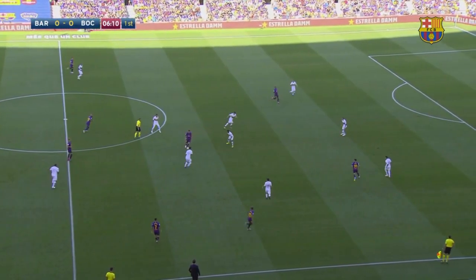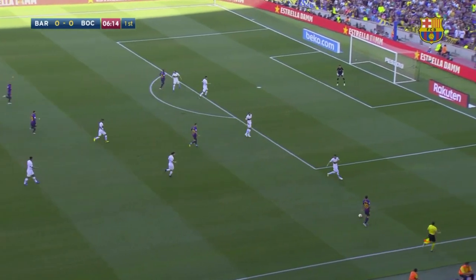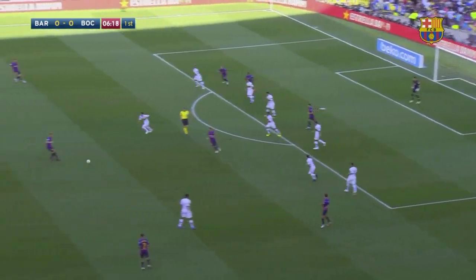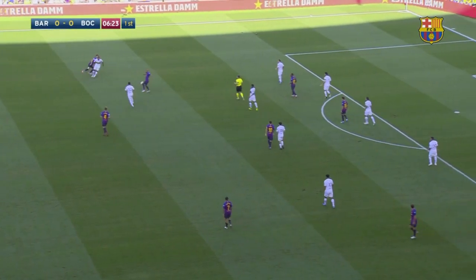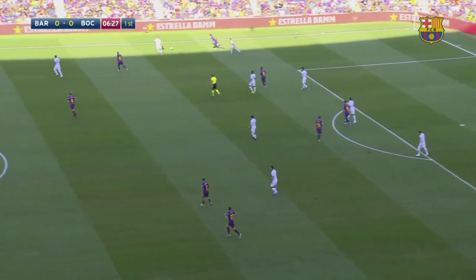Leo Messi checks off his man. Oh, lovely ball there for Sergio Roberto. Roberto looks up. He's got Rakitic in support. Miranda to his left. Miranda plays the ball into Arturo Vidal. Vidal's ball picked off though.